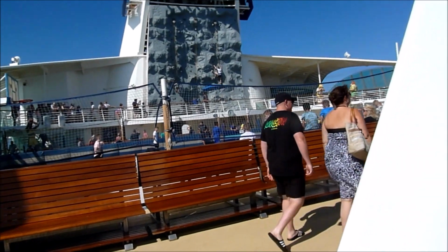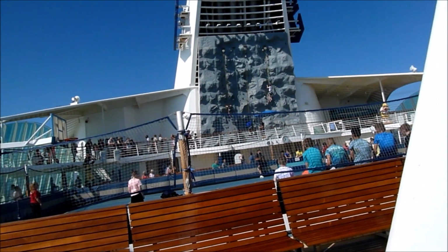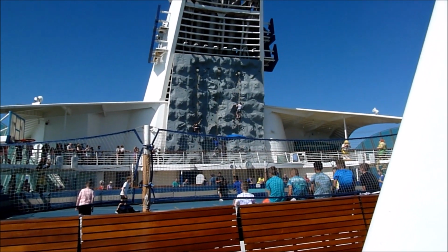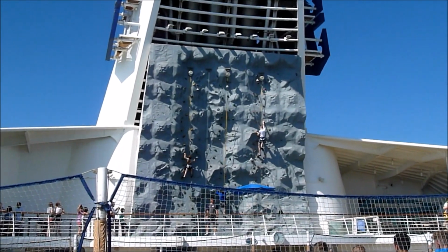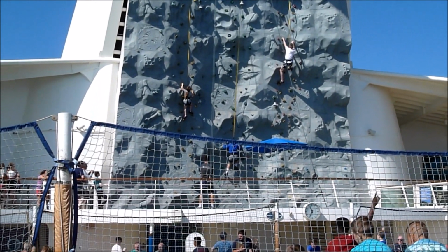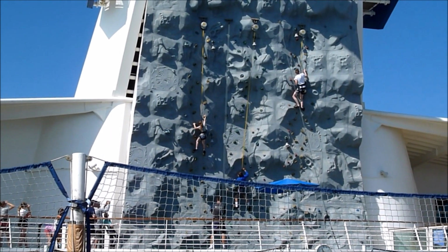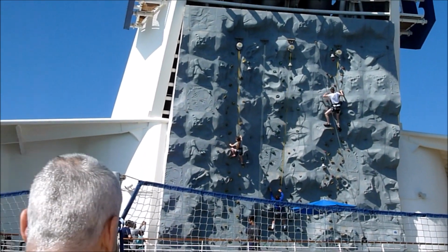I don't think there's any real age restriction on that at all. We've seen people go up. Obviously, doesn't really get that busy. See if I can zoom in a little bit. I've seen adults do it, I've seen children do it, obviously children need to be with a parent to do it, but all ages, all sizes, and if you're brave enough to do it, you do it.